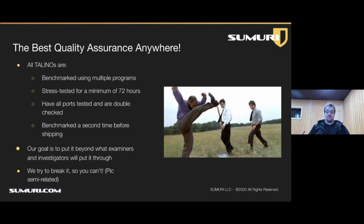So our goal with the stress testing and everything else is to put it far beyond what forensic examiners or investigators are going to be able to put it through, the point being that we break it so that you can't, and that's where the picture comes in. I promise we are not taking your Talino out into a field with a baseball bat and beating it or anything like that, but I gotta rep Office Space, such a good movie.